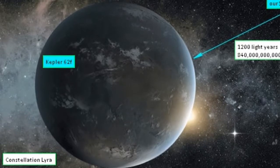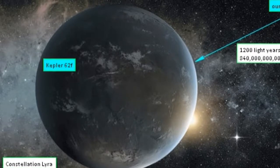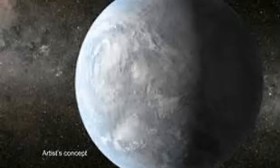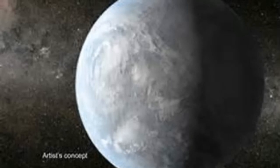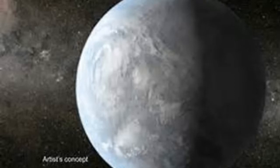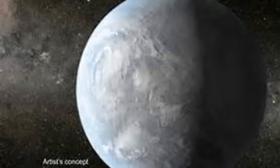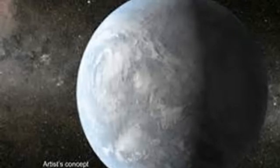Also, Kepler 62F's planetary system is KOI 701.04. Kepler 62F is located near constellation Lyra. Kepler 62F goes through a year every 267 days. Kepler 62F is 2.5 times the mass of Earth. Kepler 62F is 1.41 times the radius of Earth. Kepler 62F can get up to temperatures about 21 Celsius when Earth reaches temperatures about 15 Celsius. That is all you need to know.